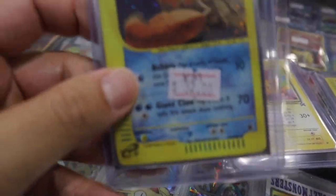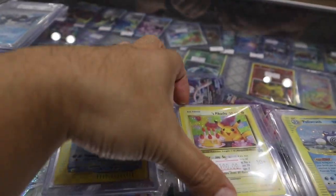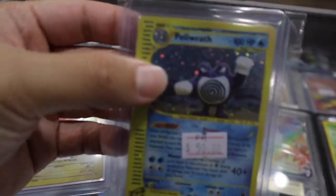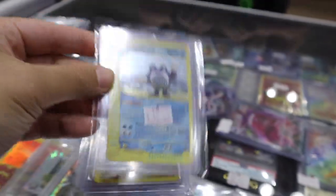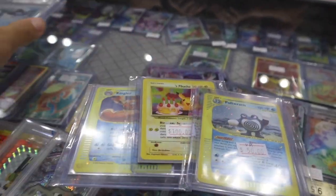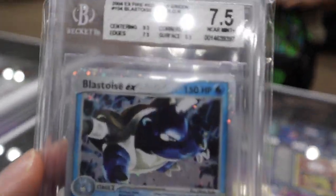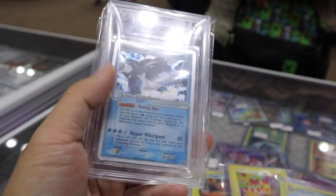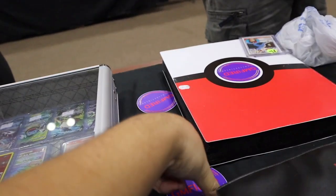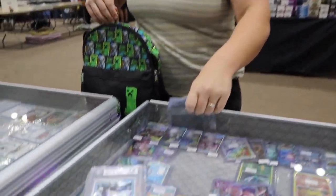All right, my first Pokemon deal of the weekend. Moving this Kingler, the original birthday Pikachu, and this awesome Poliwrath. I'm telling you guys, the e-reader stuff are getting popular right now, so these are nice. I'm moving this for this Blastoise EX BGS 7.5. Nice. Awesome. Here you go. Thank you. Appreciate it. And here's a sticker. My YouTube channel and Instagram if you want to follow it. Yeah, thank you. Good deal. Awesome. Thank you.